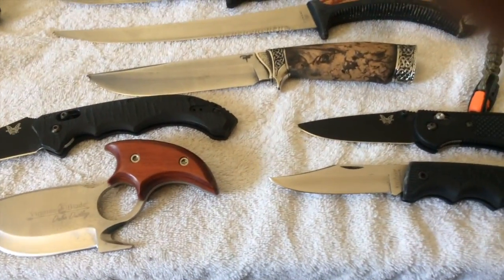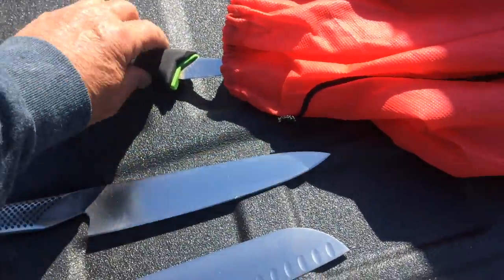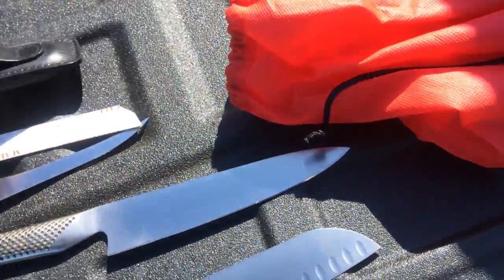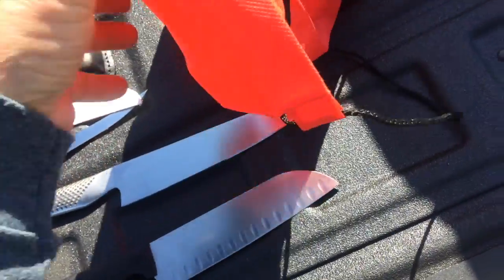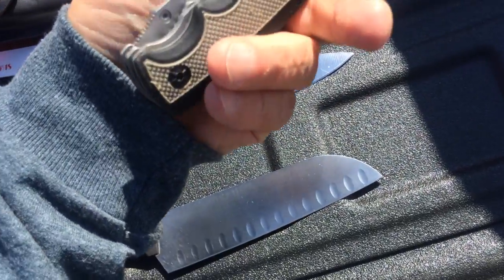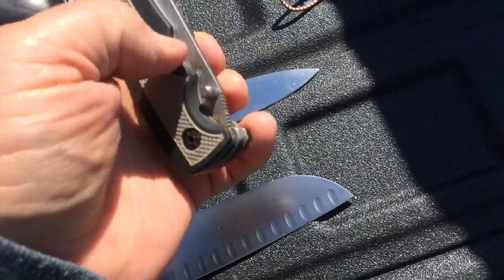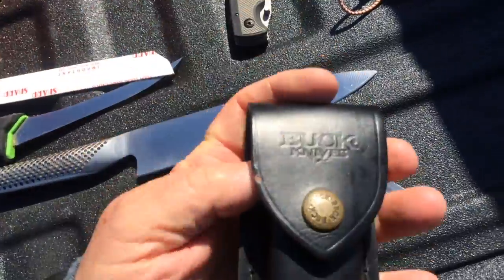Okay, that's it. Well, I dropped off all the knives. I thought I was going to be knife free. But the fellow who had all the hunting knives, he had another bag of knives. Come out of there, baby. He's got some kind of Gerber knife. He's got a big old Buck.